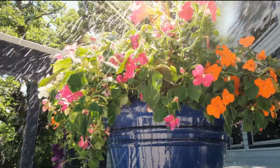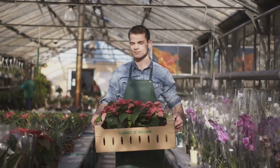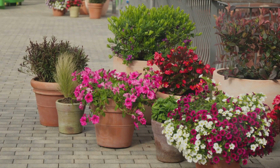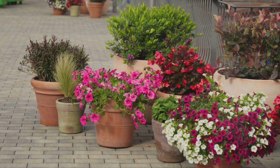First up is the ever-versatile container garden. If you're restricted by space or budget, these little gems are perfect for you to grow a variety of plants. Container gardens can house an array of flowers, herbs, and even small vegetables, making them a gardener's delight. They're not only practical, they're also pleasing, adding a splash of color and life to any corner of your yard.